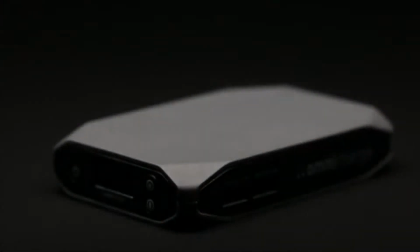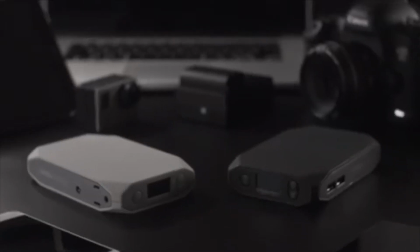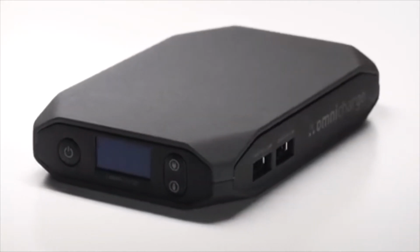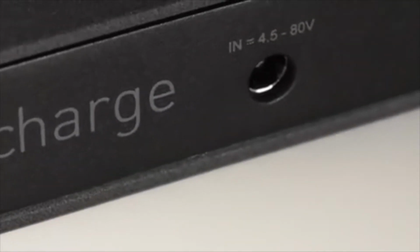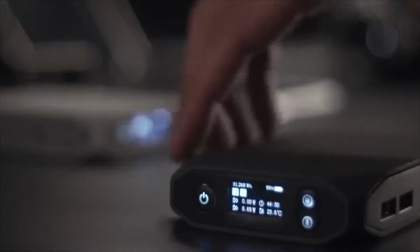This is OmniCharge, the world's first smart power bank, designed by best-in-field power management experts that can charge any device. OmniCharge is fully equipped with AC-DC charging capabilities, as well as two rapid charging USB ports, and is the only power bank on the market with universal charging. Smart, powerful, compact. It is the only power bank you will ever need.